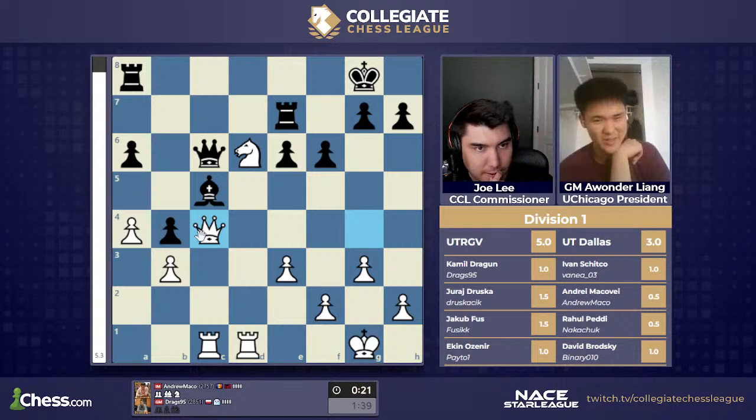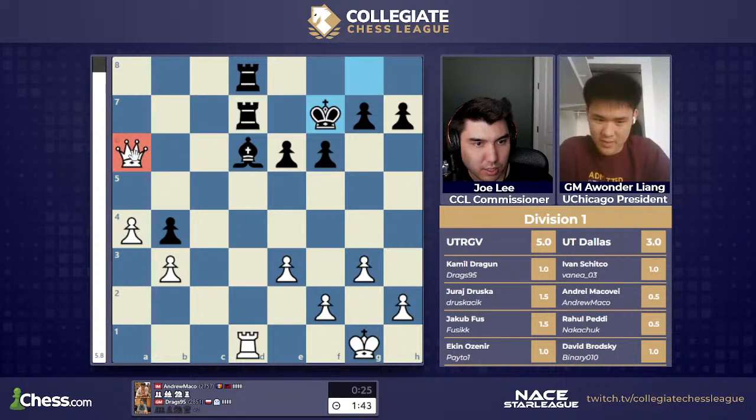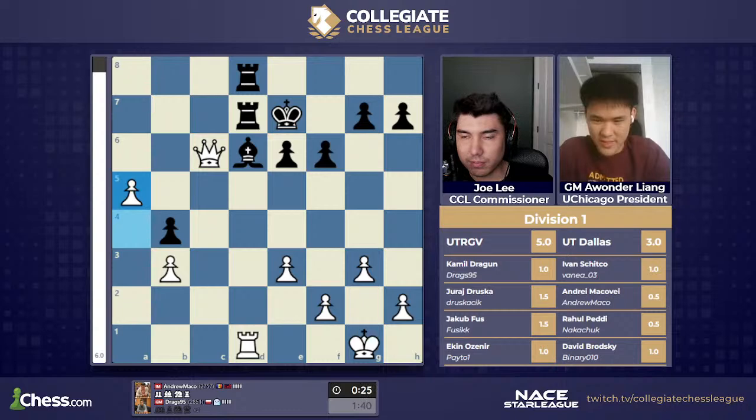Yeah, so he has to go queen takes d6, but after rook takes queen c6, he's just losing the queen. There's rook to d8, but now rook pins. Rook doubles. You could take here. King steps up. But yeah, that's looking good for Dragoon, who only lost the first round, I think, to Brodsky.